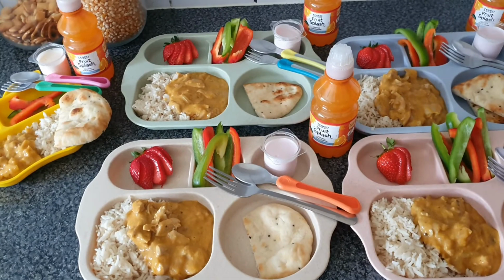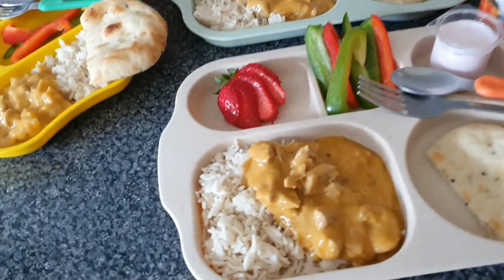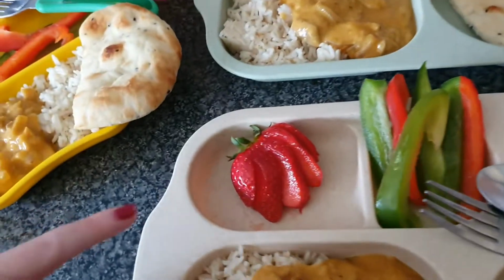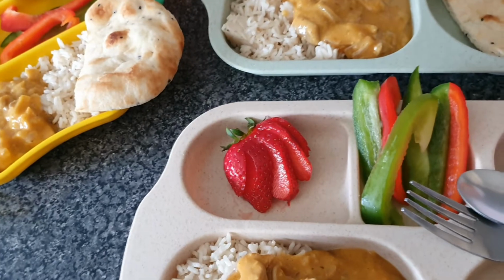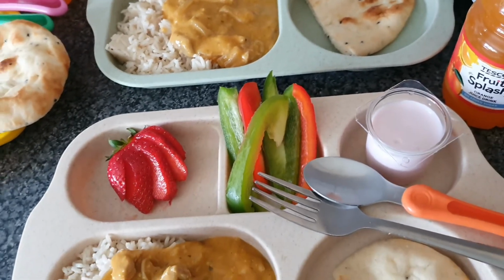So it is Monday today and this is our special request from our 7-year-old. We have a chicken korma with white rice with some naan bread. On the side we just have a little strawberry with a little pretty cut on there to make it look a little bit like, I don't know, a flower maybe. And then we have some pepper sticks. They absolutely adore pepper sticks.